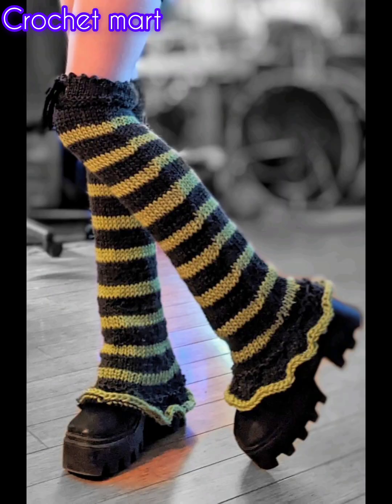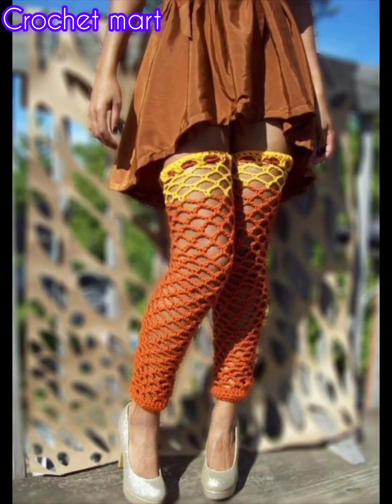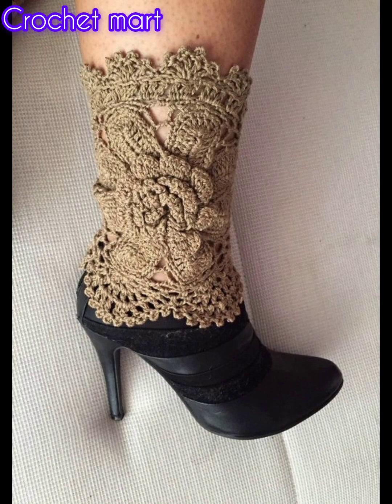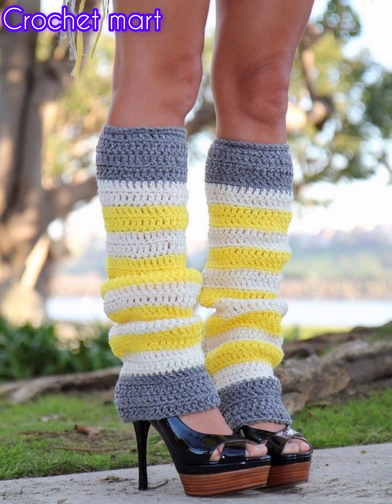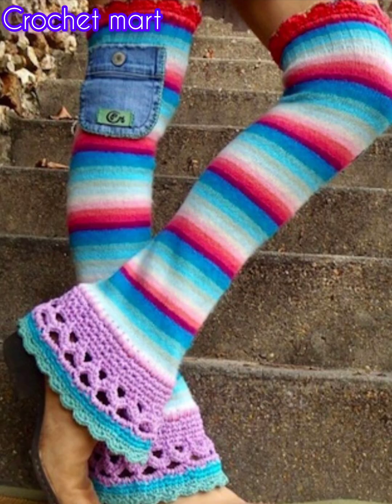Great for exercise. They help keep your muscles warm during activities like yoga, pilates, or dance, reducing the risk of injury. Therapeutic benefits. Some people find wearing crocheted items soothing due to the soft, tactile nature of yarn.